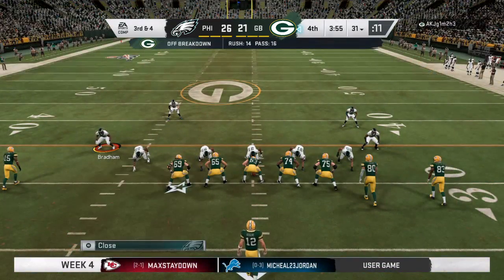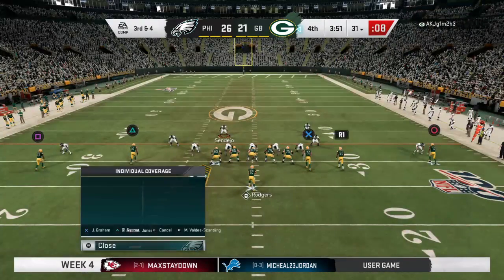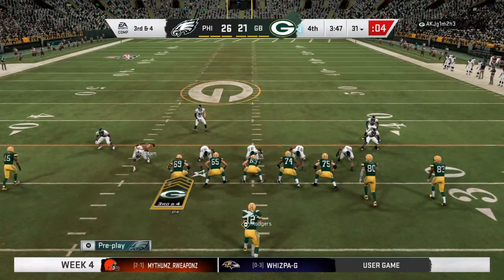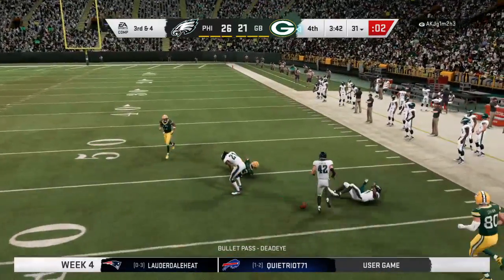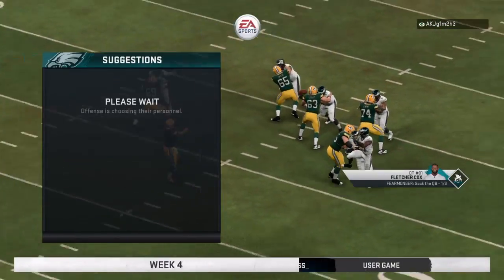This a big play for both sides. What will we see here? 3rd and 4. From the gun, it's Rodgers. And that is incomplete. You can tell they were hoping for a flag there offensively.